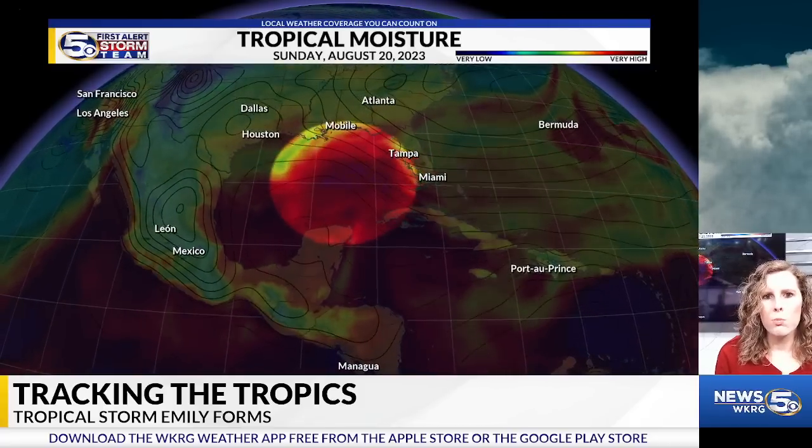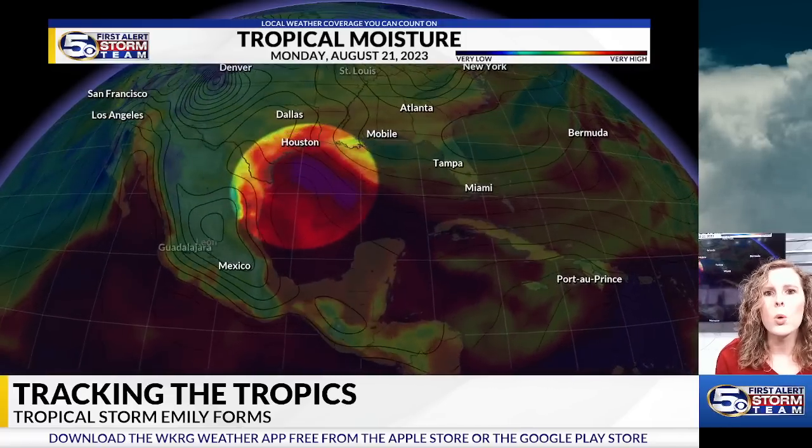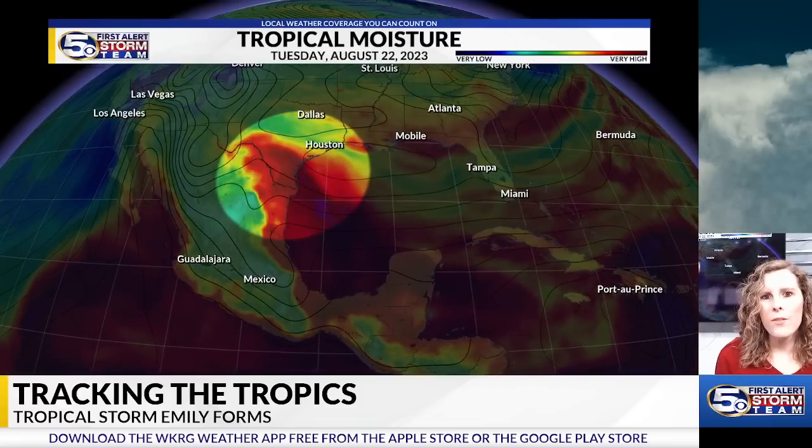Now, the bulk of this moisture looks to stay way off towards our south, at least for the News 5 neighborhood in the northern Gulf of Mexico, and will continue to trek towards the west, most likely bringing some heavy rainfall and gusty winds to areas like southern and southeastern Texas and northeastern Mexico.